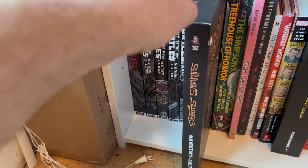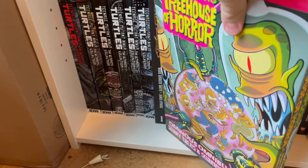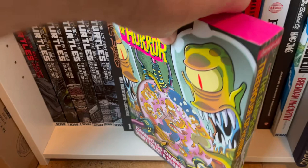This is the Simpsons Treehouse of Horror Ominous Omnibus die-cut glow-in-the-dark slipcase. I have a video of that on my YouTube channel as well. You can check it out if you want a closer look.